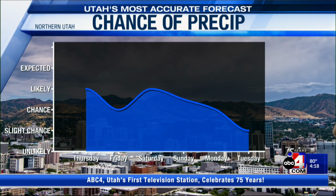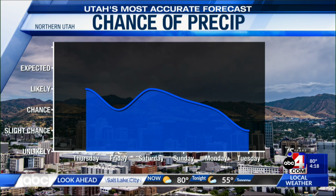Temperatures: we've hit 80 in Salt Lake City, 70s for the rest of the Wasatch Front. We've got 80s in Hanksville, upper 70s in St. George, where cloud cover and storms have been rolling off the Pine Valley Mountains, keeping things interesting. Not only a cooler pattern ahead, but a soggier one. The chance of precipitation is likely for tomorrow in northern Utah, and then dips on Friday, but we don't get rid of that chance for the next several days.